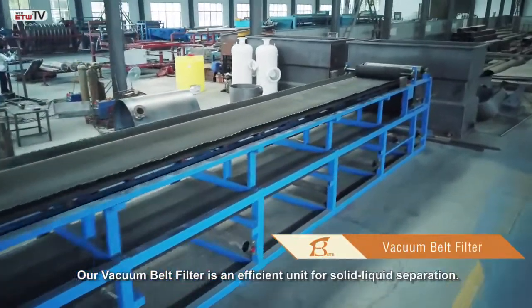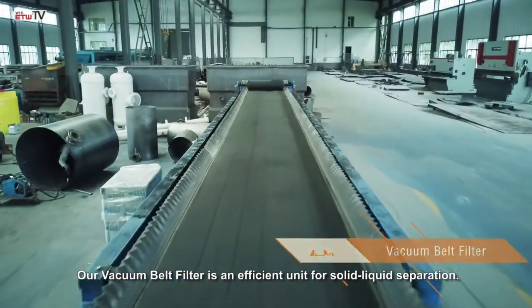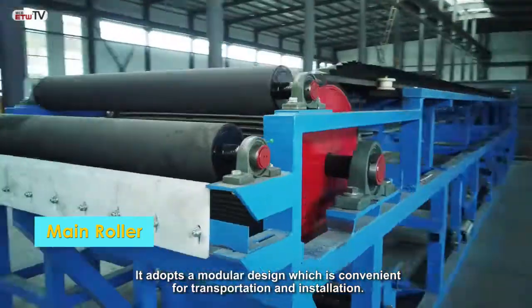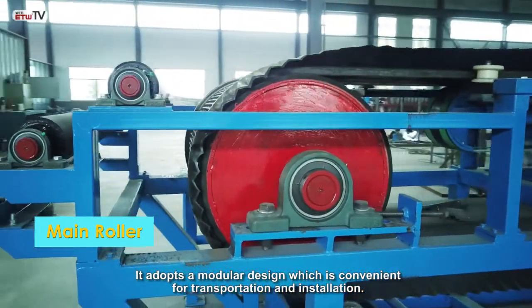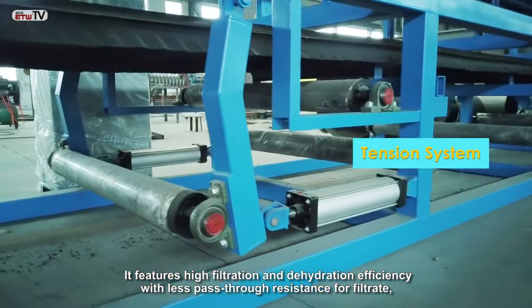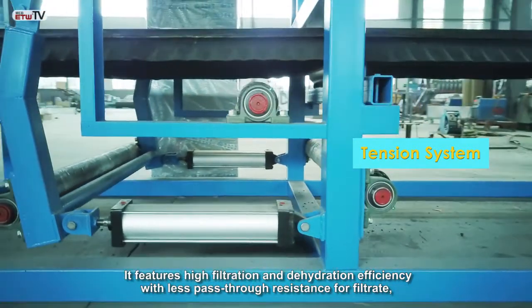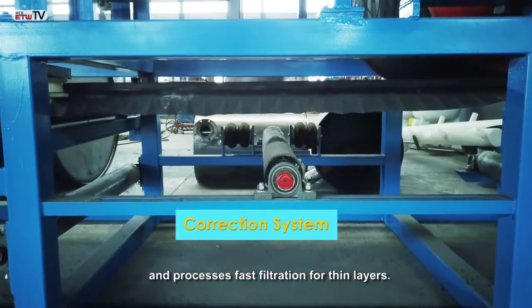Our vacuum belt filter is an efficient unit for solid-liquid separation. It adopts a modular design which is convenient for transportation and installation. It features high filtration and dehydration efficiency with less pass-through resistance for filtrate and processes fast filtration for thin layers.